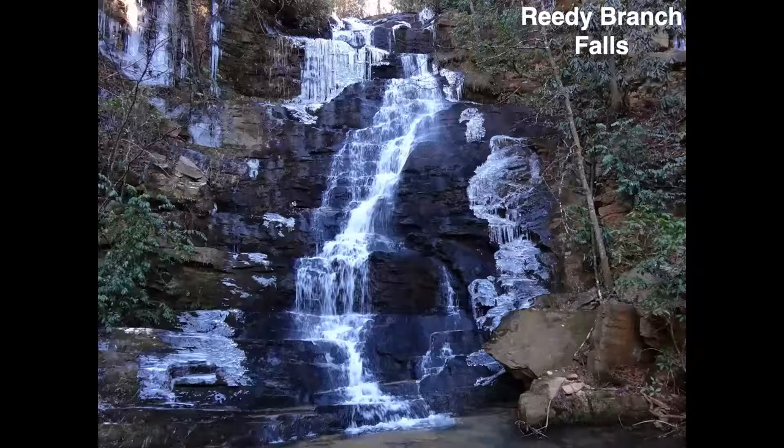Reedy Branch is an easy-to-get-to waterfall. It's like a 0.3-mile hike off of US 76 right before you get over to the Chattooga River. It's right between the Chattooga Ridge Road and the Chattooga River. Maybe less than a half a mile downhill from the Chattooga Ridge Road. This is about a 35-foot waterfall. In the winter, you know, it's really pretty with all the ice on there.